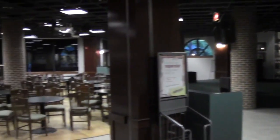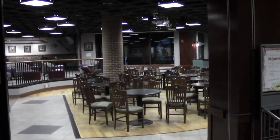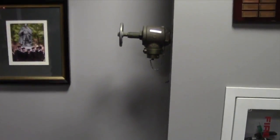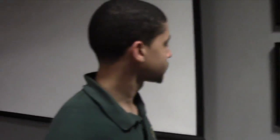Lastly, we have Lodge 1. Lodge 1 has a lot of furniture as well, so always ensure that it is straightened. It also has a projector screen that is nearest the wall to the stage. There's also access to a DVD player and light equipment.